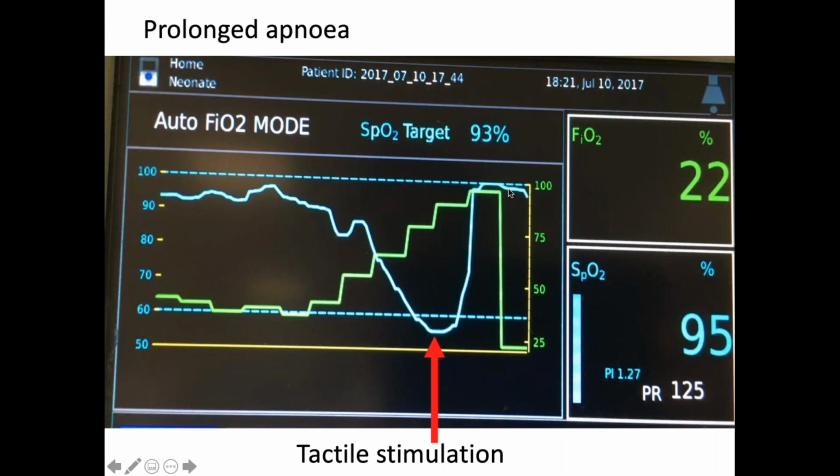So babies who are having frequent apneas, you've got to be a little bit more cautious with. I don't regard it as a contraindication to using the OAM because the baby is also on your regular monitoring device, and therefore the nurse will be alerted to these deteriorations.